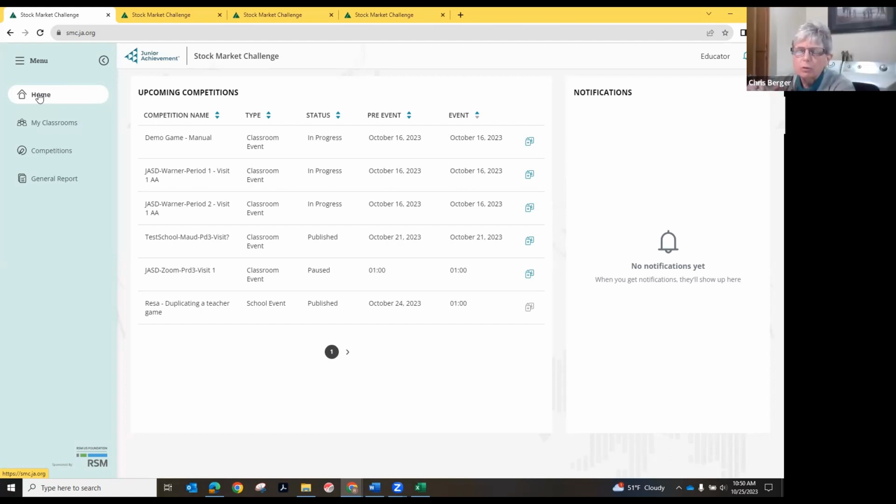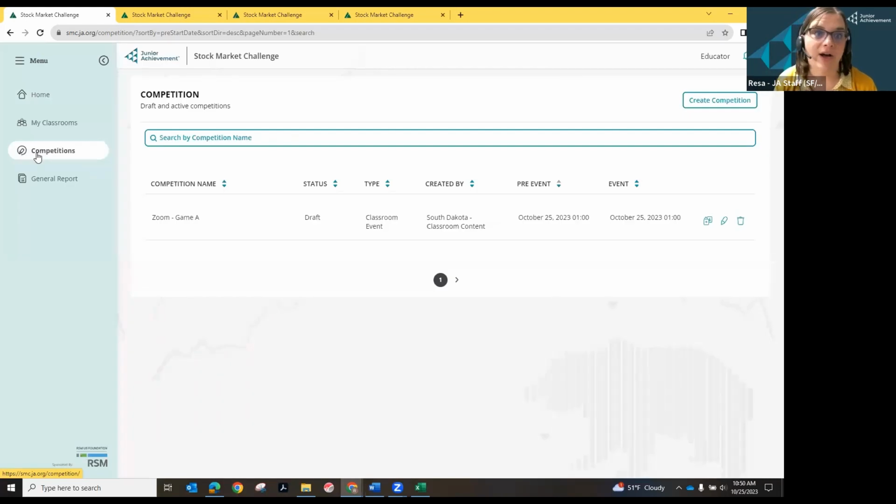So are we able to do a demo ahead of time? Are you able to what? Set up a game ahead of time just to go through it ourselves? Yes, absolutely. So you can do what I'm doing if you want, which is use 2 different browsers to see the student view versus the other view. Or if you have 2 devices, like a home laptop and an iPad or something like that, you can also sign in as a student another way as well.